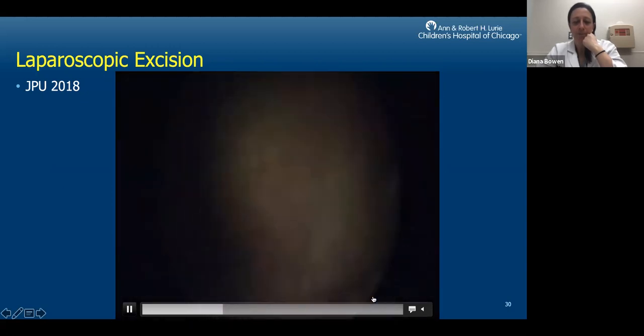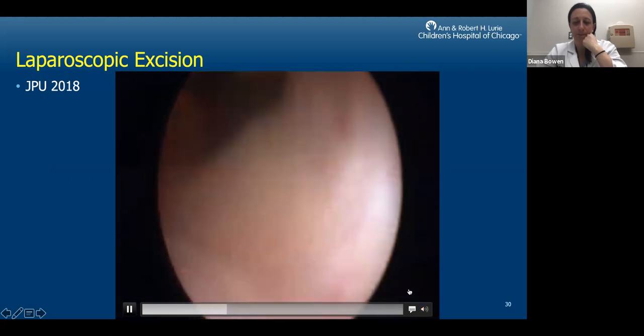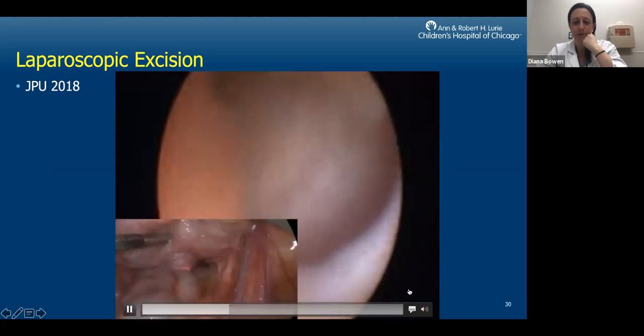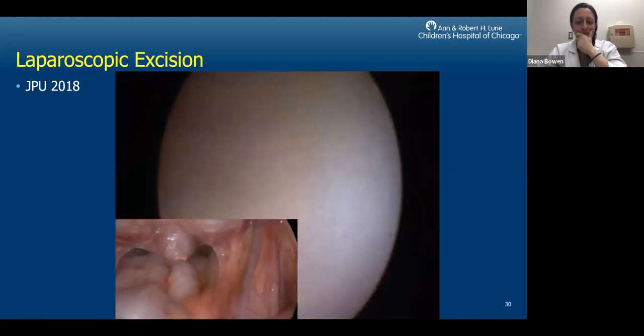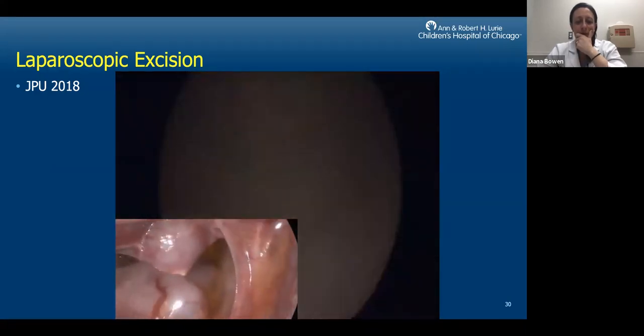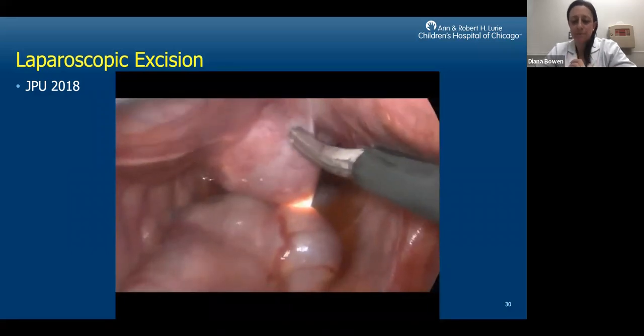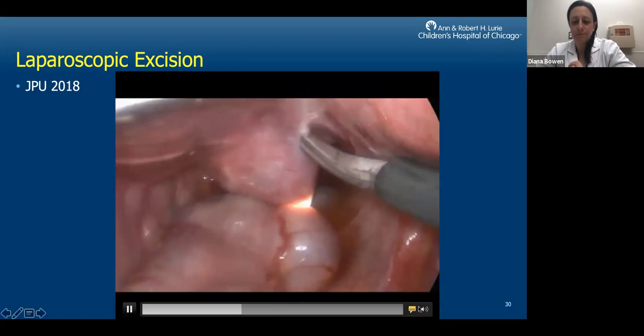So I'll turn the volume back on here. Advanced into the utricle in a way that facilitated the transillumination of the utricle in the laparoscopic view. The bladder was then hitched to the anterior abdominal wall, and the rectovesical pouch was opened.